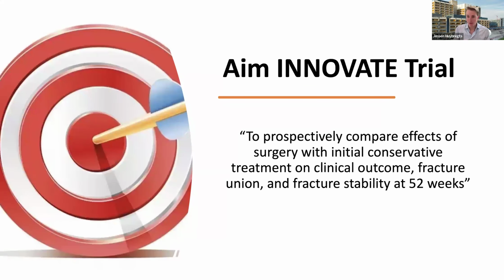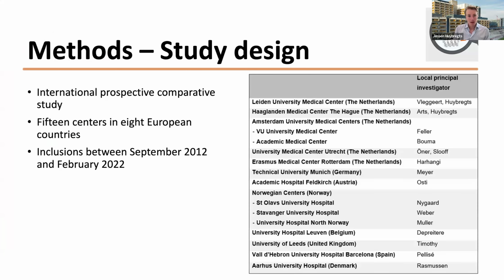We did it together with a lot of European colleagues. We didn't do it alone, but we aimed to prospectively compare the effects of surgery with initial conservative treatment on clinical outcome, fracture union, and fracture stability at 52 weeks. We did an international prospective comparative study in 15 centers, 8 European countries.